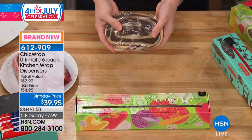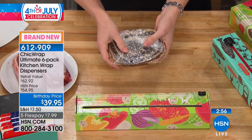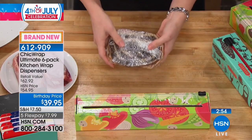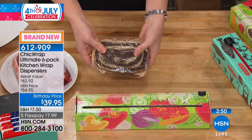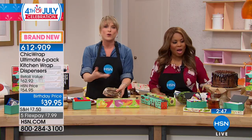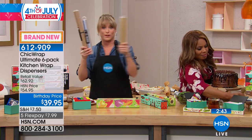This that's coming included is the restaurant grade. So when you get it home, you'll feel a difference in the plastic, the aluminum, and the parchment. You may never go back to your traditional brand. It will refill with your traditional brand, I don't want you to think it won't, but it's so high quality, you might always come back to HSN.com and buy our refill rolls. But remember, you're getting the refill rolls today.